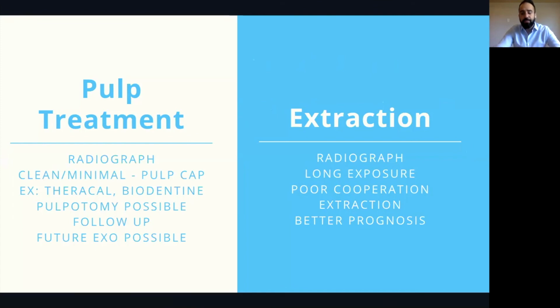No. So if it's a long exposure, so let's say it's been about 2-3 days, it's dirty, it's contaminated, it's a large exposure, there's poor cooperation, then I'm leaning towards the extraction route. However, if it's a minimal exposure, I have some cooperation, it hasn't been more than 48 hours, it looks clean-ish, what I will head towards is the pulp treatment. Again, for this, the deciding factor is going to be cooperation for me.